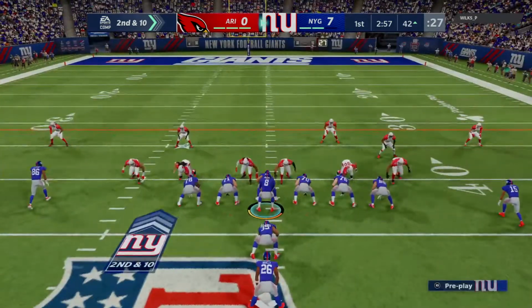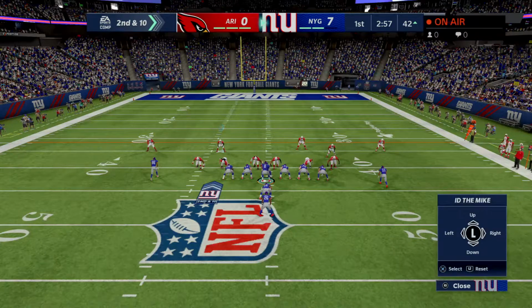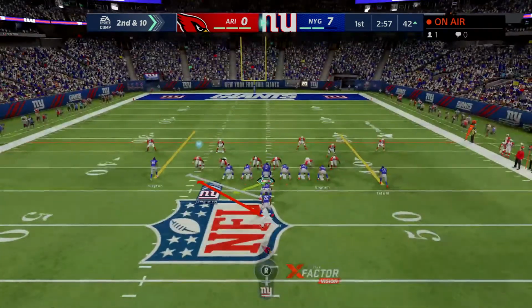Watch the pass. 19, triangle, 19, triangle. Set, Bobcat, check, Bobcat. Kill.